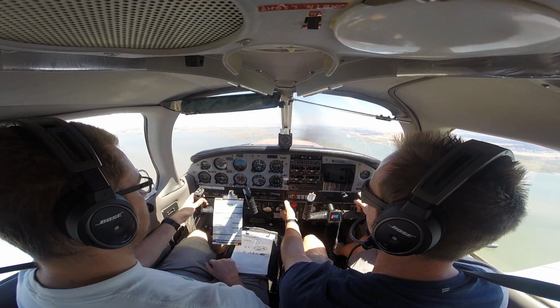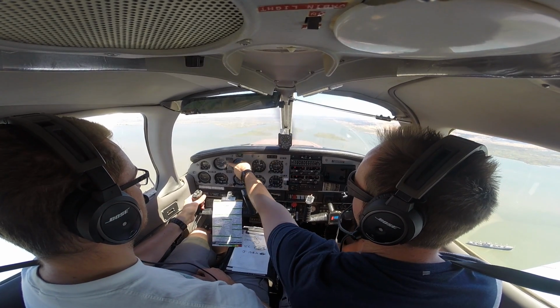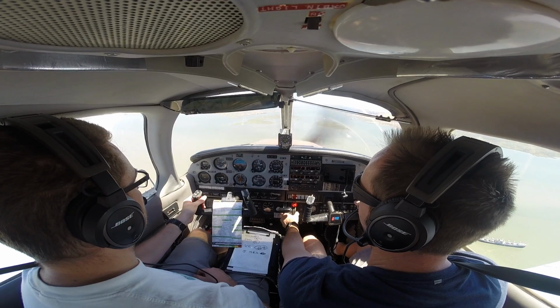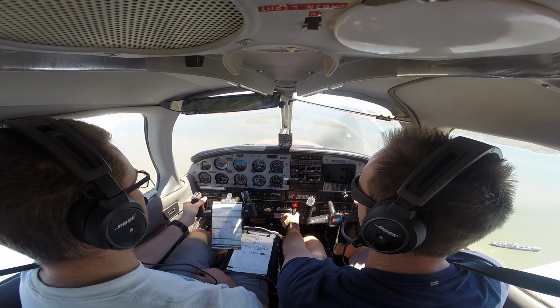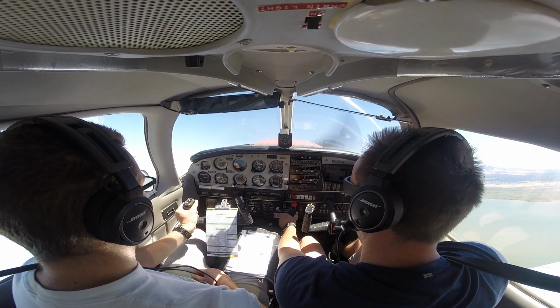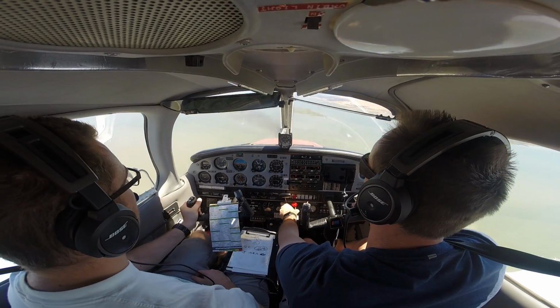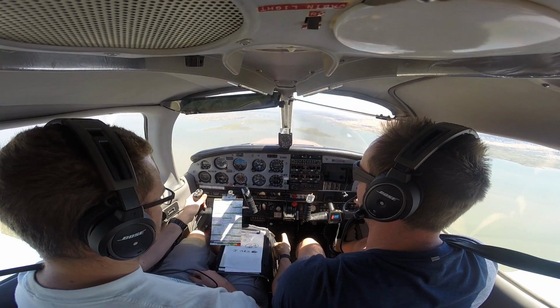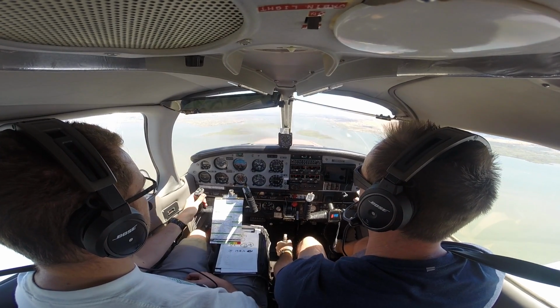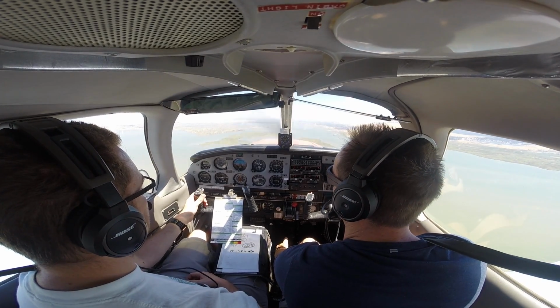Alright, so keep your hands on the yoke. There we go. So throttle idle. Now I'm just going to control my pitch. Keep us down. There we go. There's our mark, so we're just going to hold it. We don't want to go any more. Pull. There it is. Right rudder. Nose to the horizon. Flaps to 20. There we go. Lost about 80 feet. Not too bad.